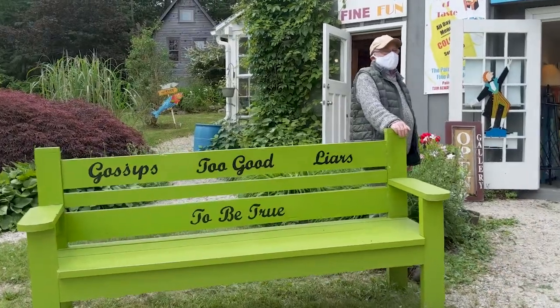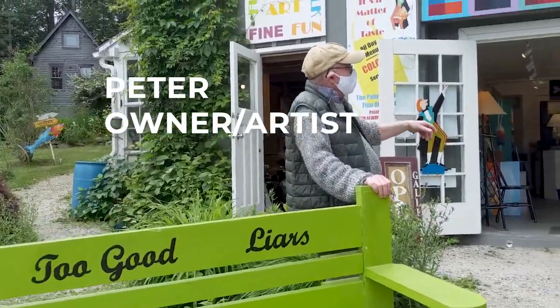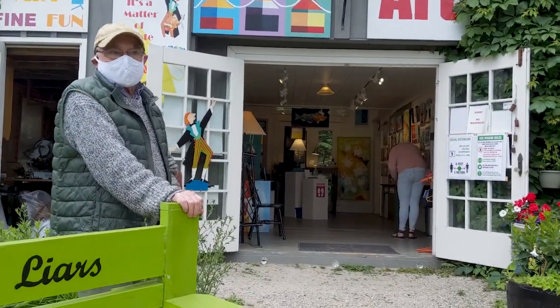Next up, the Painted Saltbox Gallery, which is supposed to be one of the cutest places around and a little bit dangerous. My aunt says she buys something every time she comes.